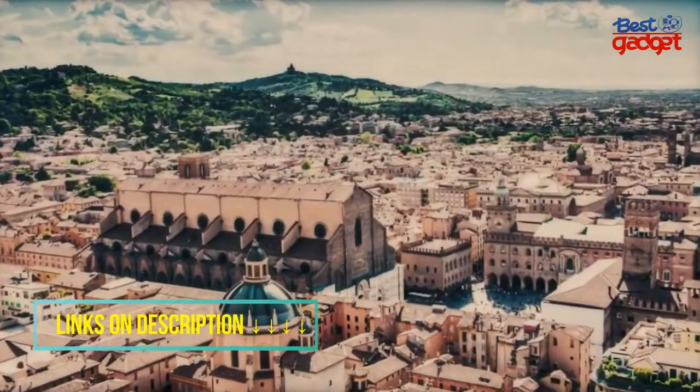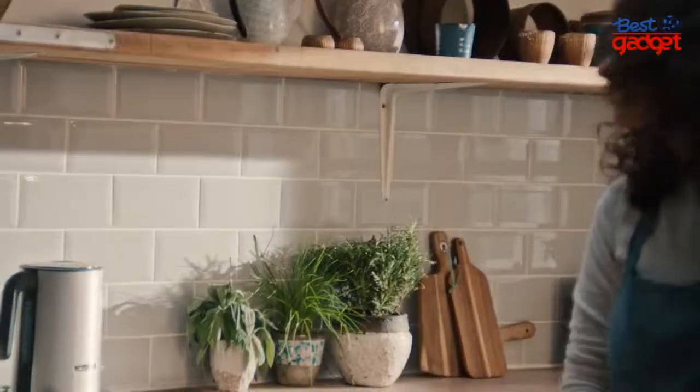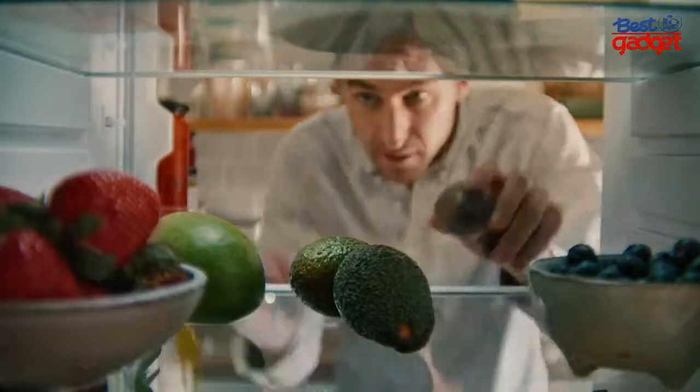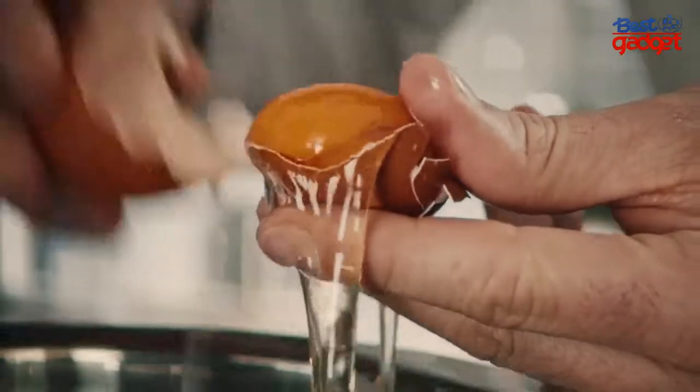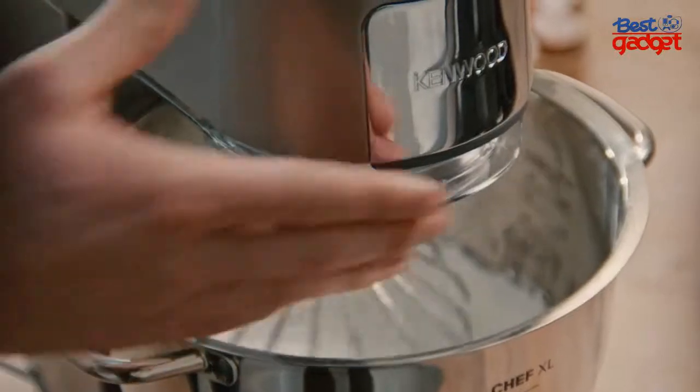When the whole world is your inspiration. When you're doing what you love. When fresh ingredients mean fresh possibilities. You need a partner you can trust. Innovative, powerful, and precise.